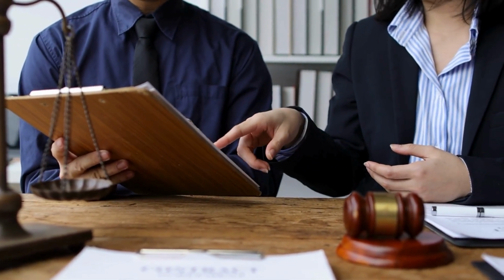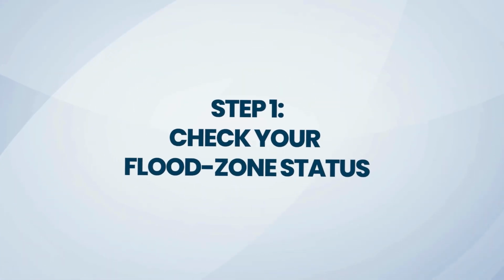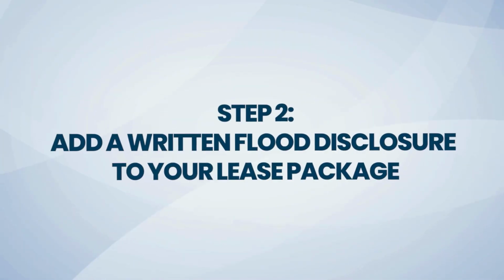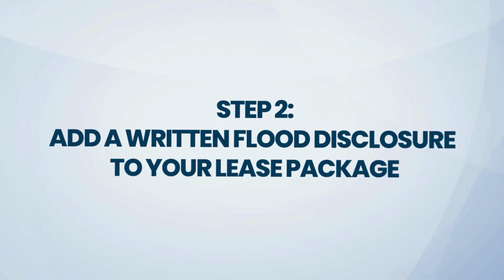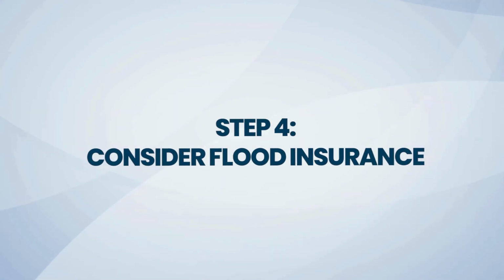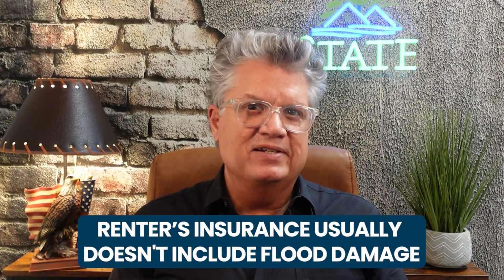That's why we recommend not only following the law, but being proactive and transparent, and contacting an attorney for advice before making any decisions. If you're self-managing or working with another company, here are a few simple steps to protect yourself. 1, check your flood zone status. Use FEMA.gov or your county GIS mapping tools. 2, add a written flood disclosure to your lease package. Don't rely on verbal communication. 3, document any past water intrusion or insurance claims. 4, consider flood insurance, especially if you're in a low-lying area or near retention ponds. And 5, educate your tenants. Let them know that renter's insurance usually doesn't include flood damage, but they can purchase coverage separately.